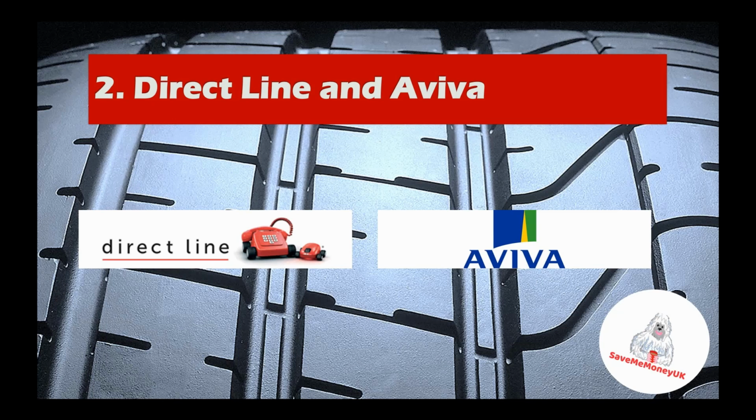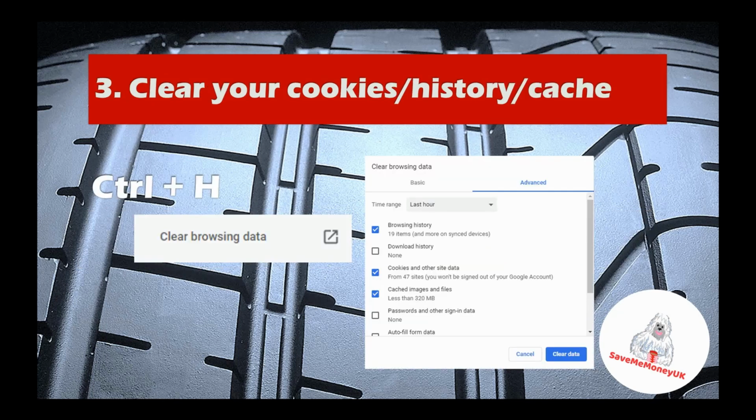Make sure you're armed with the quotes from rival companies if you're set on going with either of these two. Now this one's really interesting, and something I don't think many people will be aware of. We've all heard of cookies when it comes to the internet, but this one really takes the biscuit. If you keep coming back to websites and getting quotes, your prices can actually go up when you return. To get around this, delete your cookies, history and cache, and it should save you a few pounds.